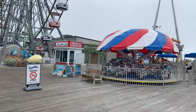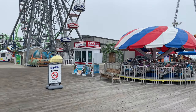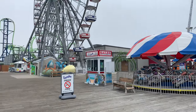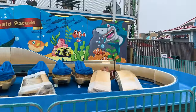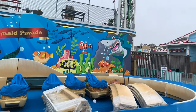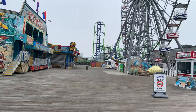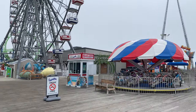I remember when it used to operate here back in 2012. I didn't get to ride it, but I know that it was right next to Stillwalk Manor and everything. This is one of the four new rides. I don't know if Crazy Cab's up yet, but I know this is the new Mermaid Parade Log Flume. They have their elephant ride, I'm pretty sure, down there where the restrooms used to be. And then obviously they have Centrifuge, the major new thing over there.